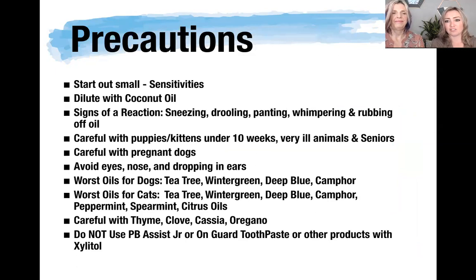So quickly, I'm going to go over some precautions. Start out small to make sure there are no sensitivities, which again would be extremely rare, just like it's rare on a human. Dilute with fractionated coconut oil or any other oil, like jojoba oil, almond oil, olive oil, whatever you have. Fractionated coconut oil is the best, but if you're in a pinch, just use what you have.